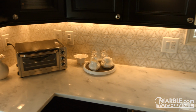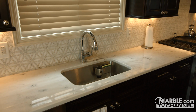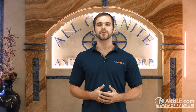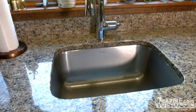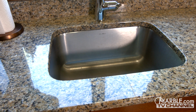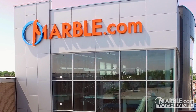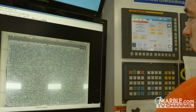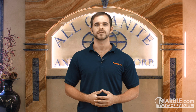The countertop company that you use must be experienced and willing to put in the effort to create proper seams. Otherwise, you'll be stuck with a kitchen or bathroom countertop with a very distracting focal point. Only with the right planning and procedures will seams be as transparent as can be. At Marble.com, we have an expert staff that pays close attention to detail when planning and installing your counters, and another very unique advantage. Let's talk about that first.